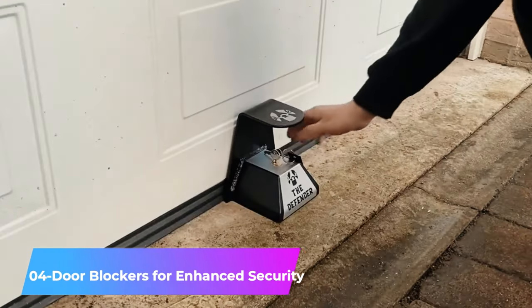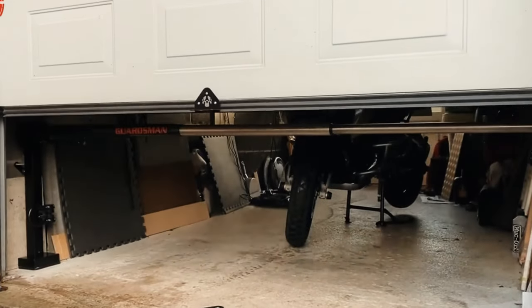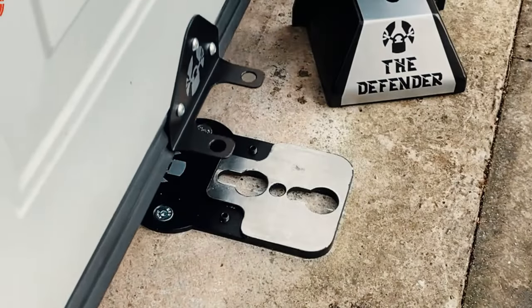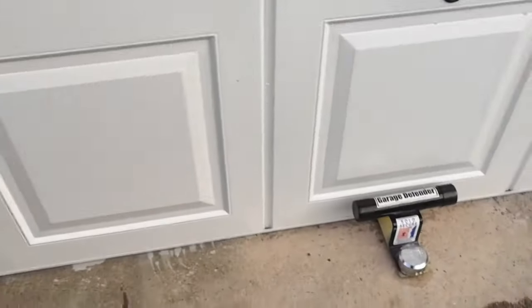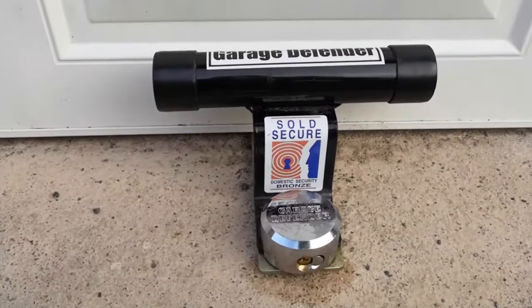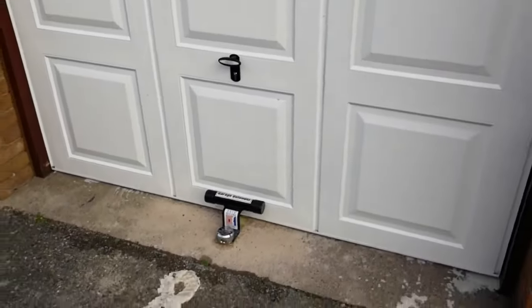Door blockers for enhanced security. If you're hesitant to invest in a reinforced door, consider boosting your home's security with door blockers. While these devices vary in design, their purpose remains to prevent burglars' attempts to enter. For example, the Sold Secure device is ideal for garage doors and is most effective when installed on concrete surfaces because of its bolt fastening system.